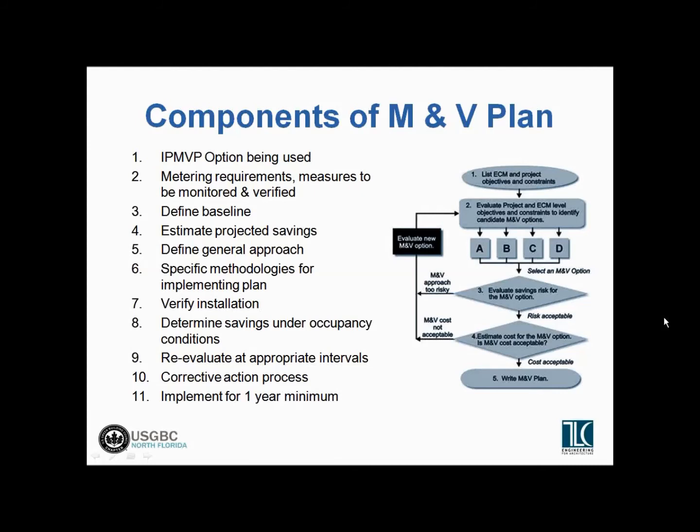So then every month we go through and we compare what the expected value was. We expected to use 100,000 kWh of lighting energy. We actually used 150,000 kWh of lighting energy in this month. That's more than we expected, a lot more. So why is that? And with that information, you can start to go and answer those questions.